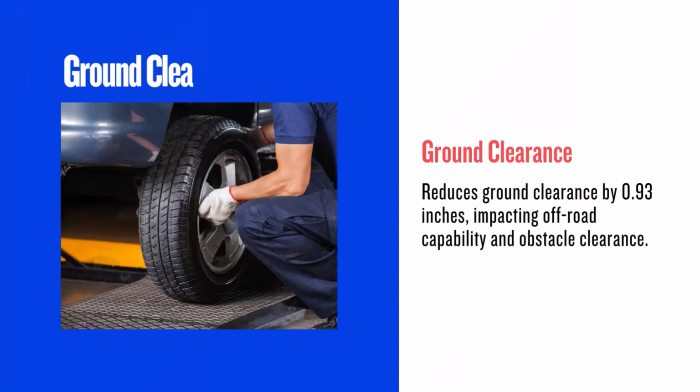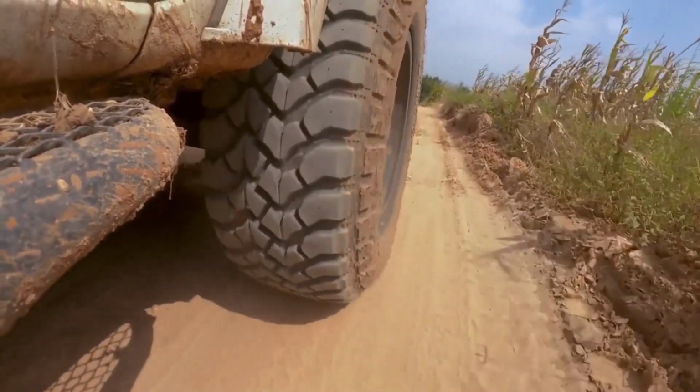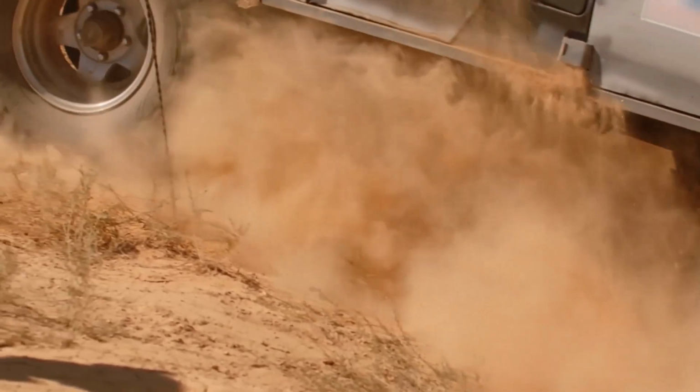One of the most noticeable changes is ground clearance. The 235/60 reduces your ground clearance by 0.93 inches. That's almost an inch. In real-world terms, this means you'll have less clearance for obstacles, curbs, or rough terrain. If you do a lot of off-roading, this is a significant drawback.